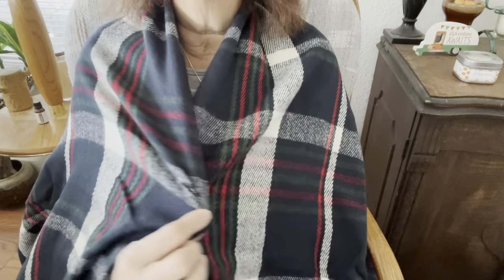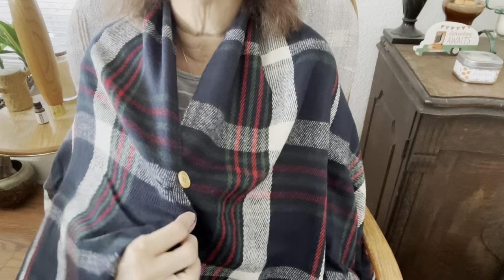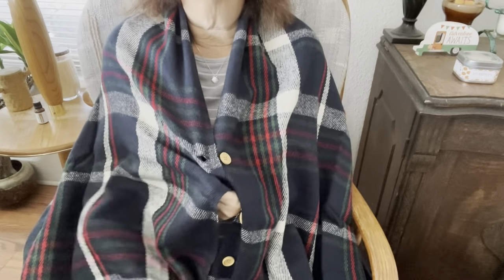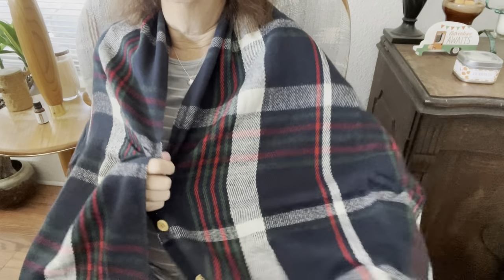Oh my God, so you button it here. God, I feel like I'm in a blanket. I don't know if you can, let me see if I can turn this down a little. But can you see the buttons? There's two buttonholes here. And then this buttons. Oh my God, this is like the most comfortable thing. So that's shawl. Only took me 10 minutes to figure it out.